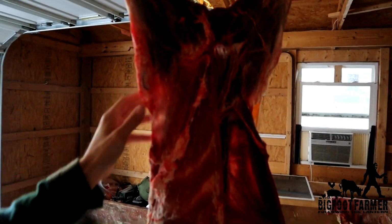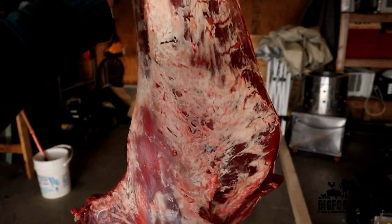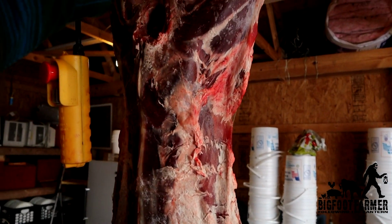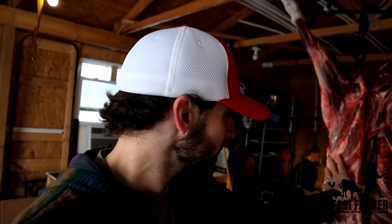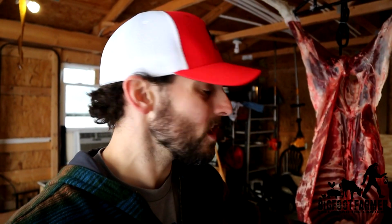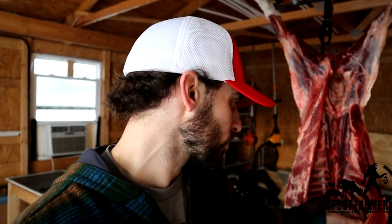I'm planning on grinding up the front shoulders, the neck. I'm gonna get the loins out of here. And I'm gonna probably grind up, or maybe get some roast out of one leg, but I'm gonna keep one leg completely whole because I wanna slow cook that, I wanna smoke it. I've never eaten goat before, so this is gonna be interesting. I've never heard of goat ribs, but I'm gonna save the ribs and maybe cut them in half, have some short ribs. I'm excited though. We're gonna get into this, and I'm gonna try to bring you guys along the best I can, all right?